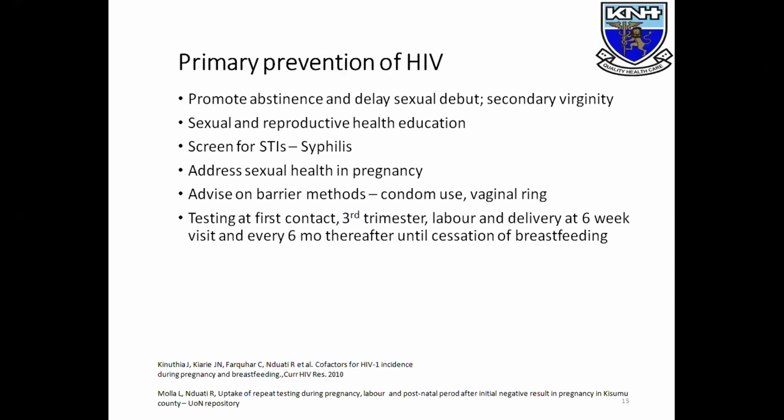Okay, thank you. So yes, advising them on barrier methods such as condom use. And then we said that testing should occur not only at that first ANC contact, it should also happen in the 3rd trimester, at labor, at delivery, at 6-week visit when she brings in the baby for the first round of vaccinations, and every 6 months thereafter until complete cessation of breastfeeding.